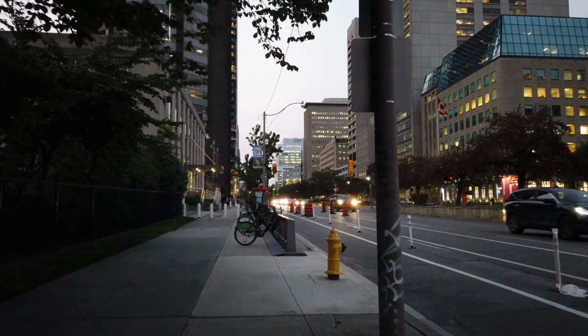This building on the northwest corner is quite interesting. It used to be an 18-story office tower. It's currently in the process of morphing into a 55-story building, with the first 18 stories being reserved for office use, and then above that, they have added condos. There's also a link to St. Patrick's subway station.